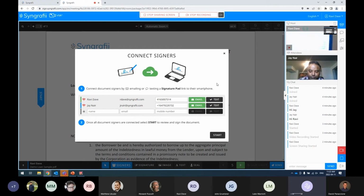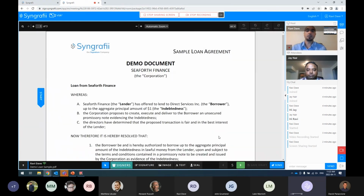Just to show you there very quickly, I've received a text message on my phone with a link to click on. When I click on that link, and as Jay did as well, on our devices, it essentially takes us to a signature pad device that, when prompted to, will be asked to actually sign and send signatures into the document that we're working on in the video signing room. You can see that we're both connected there. I'll now go ahead and click on Start, and it takes us into the document.